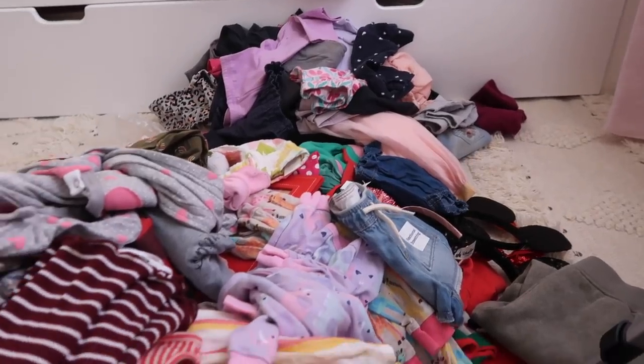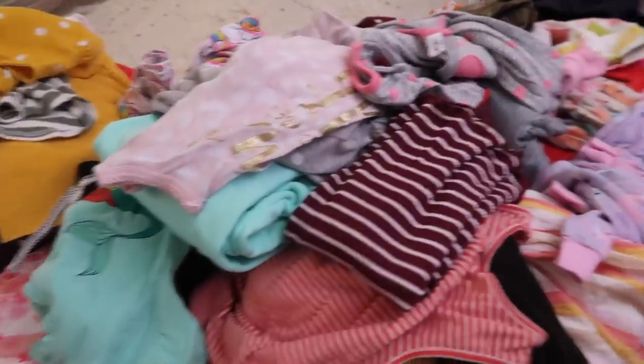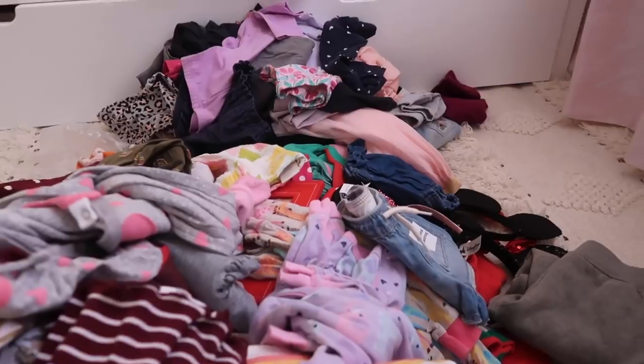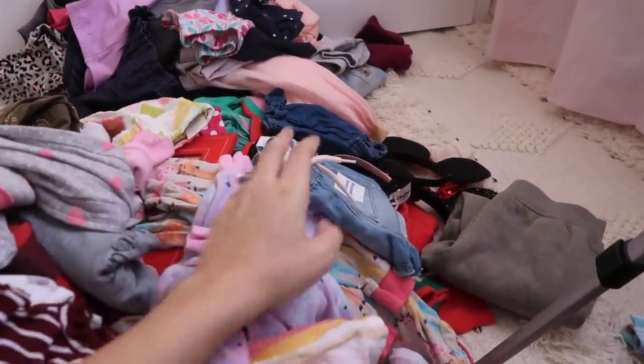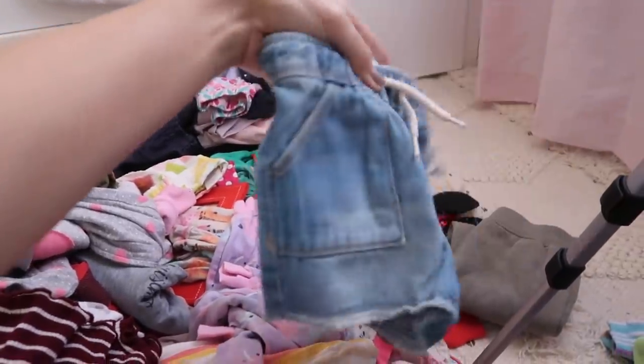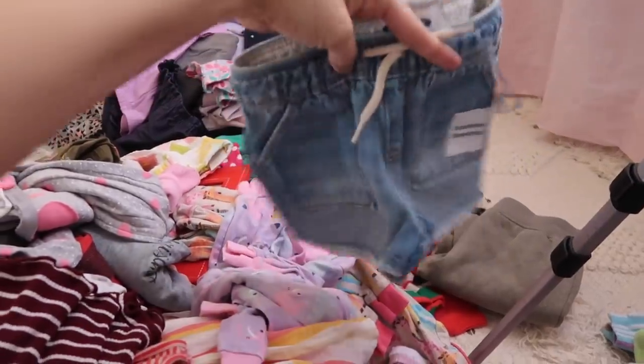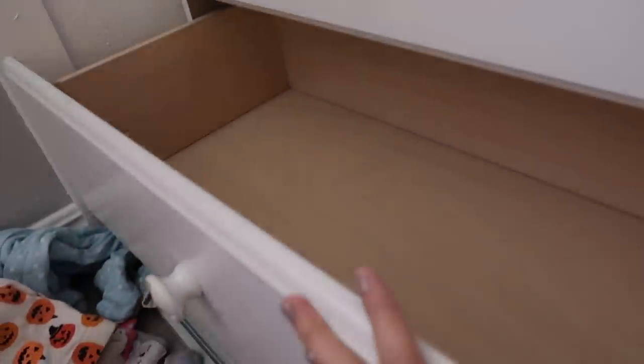I can't. This is everything that came out of their drawers. How did I let it get so bad? My goodness. I need to go through this, like I said, because look at these. These are brand new, and these are like 18 months. So I can totally save some of this for baby. But I cleared out all of the drawers. So now I just need to go through this stuff, organize it. I need to put those little organizer things in their drawers.